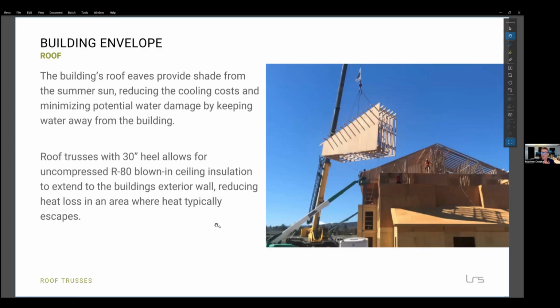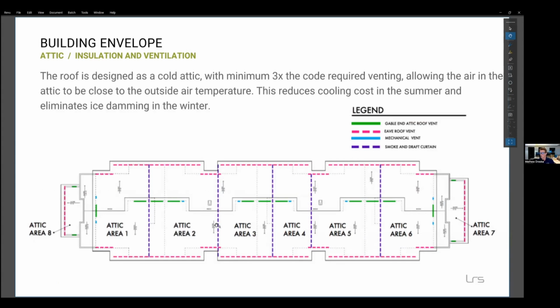Now we'll get to the roof, the 5th elevation. This is a gable roof, and it was designed to provide shade during the summer, as well as keep water away from the building. In a typical roof truss heel, you have about 16 inches. These are 30-inch heels, sometimes called an energy heel, which allows for a lot more blown-in insulation. So we ended up using uncompressed R80, and it was looked at between R60 and R80, and modeling showed better results for the R80 insulation. Better R value, better efficiency. So more about the roof.